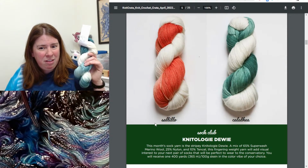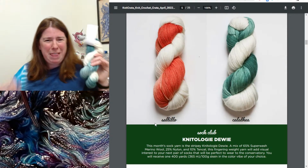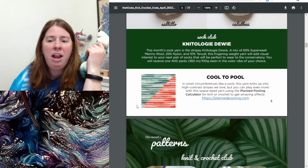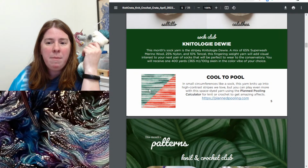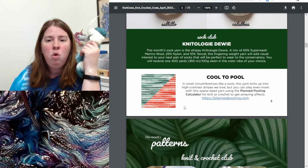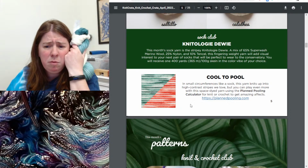Is it Spanish? I think Saltillo. Let's go with that. And with that more orange color, it's cool to pull. In a small circumference like a sock, this yarn knits up more high contrast stripes that we love. And they even gave a planned pooling calculator, which could do some planned pooling.